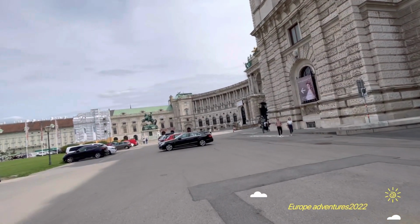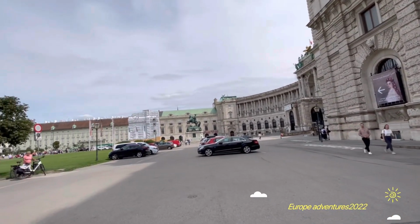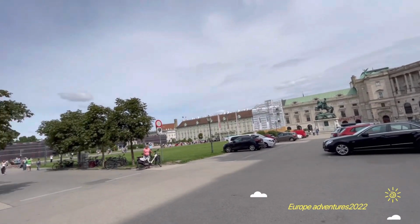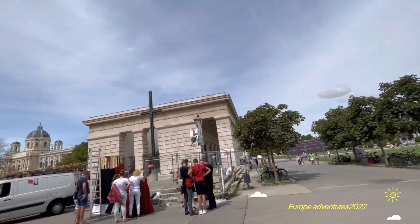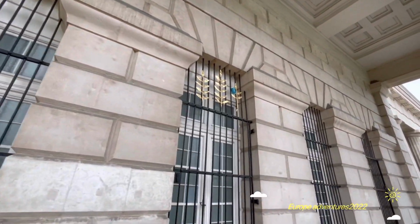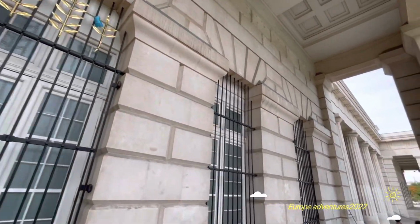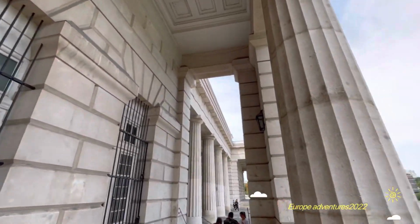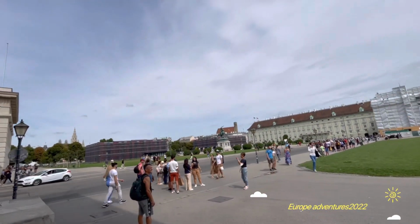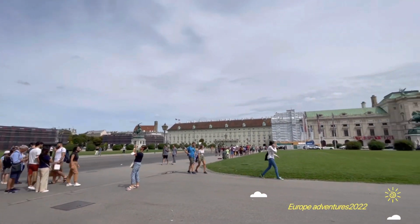Wow, there's a lot of tourists here. I mean, you can see different groups of tourist people. So, this one, it looks like this garden. It's a very historical garden.